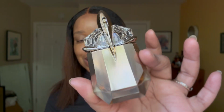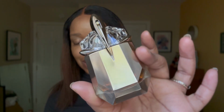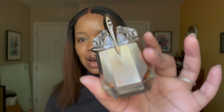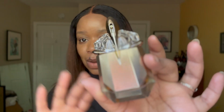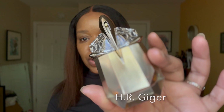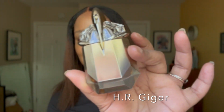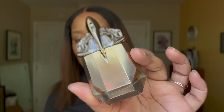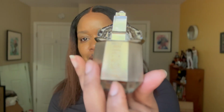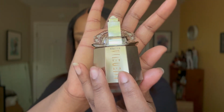I don't think I really need to say anything about this bottle and how amazing it is. It is very much giving me, I don't remember the name of the artist, I'll put it up here, the artist for the alien creature in the Alien movies. It gives me spaceship, it gives me talisman, it gives me retro futuristic.